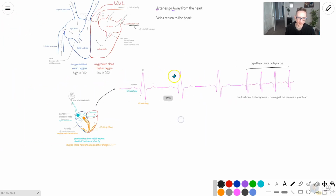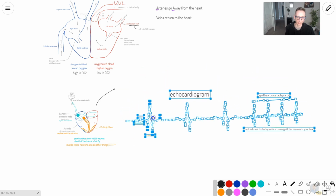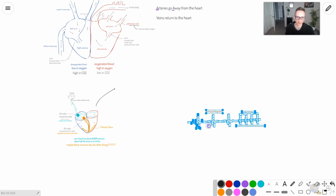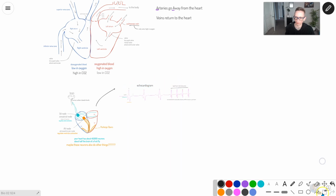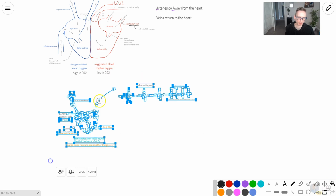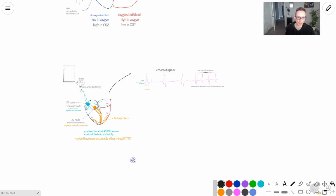Okay, and this is an EKG or ECG, an electrocardiogram. The K comes from British cardio or something like that, and that's why it's a K. I'll move that down to make it smaller and keep things neat and organized. Okay, cool. That's all I want you to know about that.